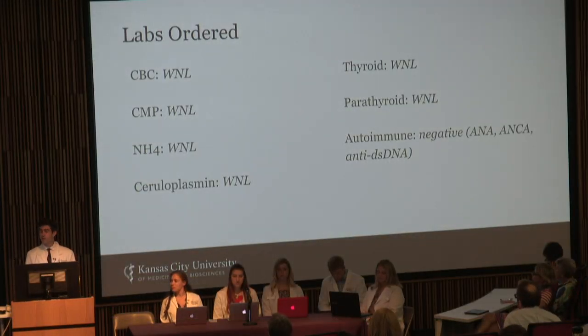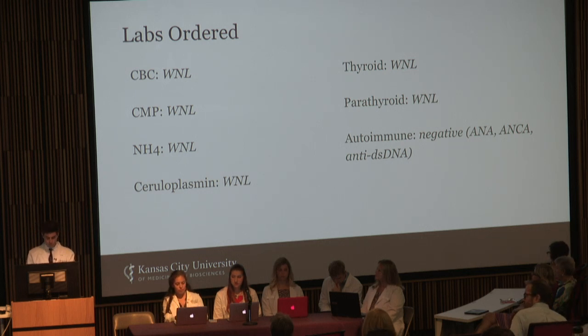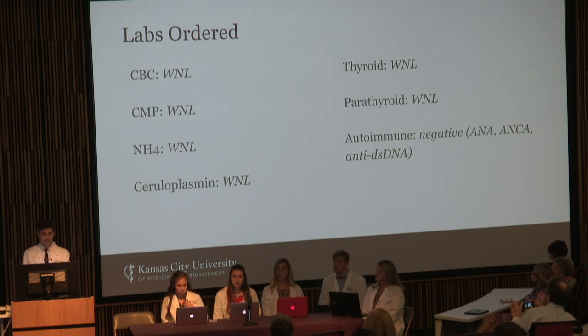So due to our patient's presentation, we ordered labs. We ordered a CBC and a CMP. Both came back within normal limits. We looked at her ammonia levels to see if there were any liver issues. Both came back within normal limits. We looked at her ceruloplasmin levels to look for any potential for Wilson's disease. That came back within normal limits.